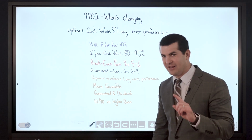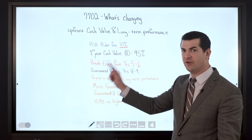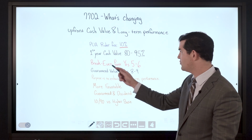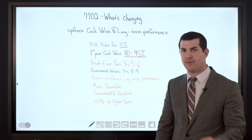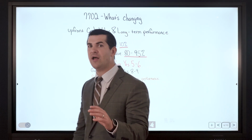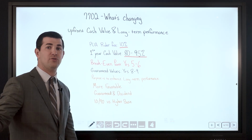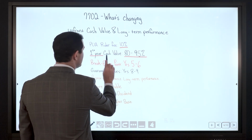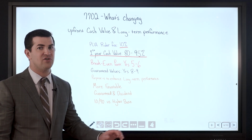But my point, and why I want to state the higher PUA fee, which we could see with a number of companies as they release products that comply with the new 7702 laws, is we do see a bit less cash value up front. Here's what I would expect regardless of the company and product. Different companies and products will have different upfront cash values and long-term cash values. If your goal is to get a policy for maximum cash value, first year cash value is between 80 and 95%. Again, that's a big range depending on the product.